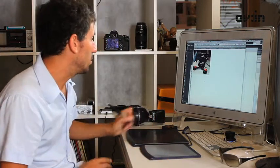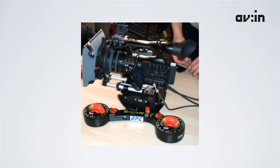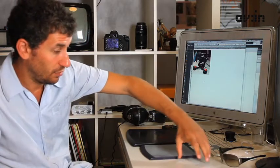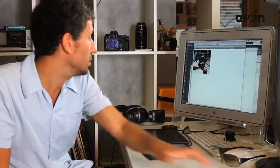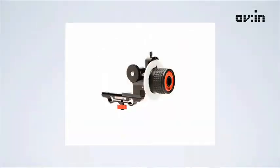So yeah, the Mini Skater takes the concept of a skateboard and turns it into a dolly system for a camera. It achieves really smooth results. Because it has 3 wheels, if you move it, it actually turns around an object. I added this support that allows me to put a follow focus, and this is the follow focus.